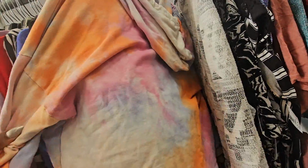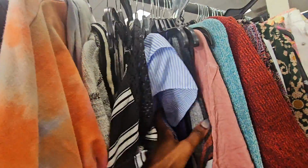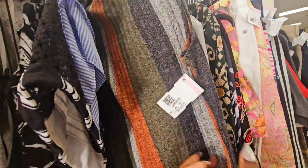Oh, Blank NYC. This used to be a brand like 7 years ago that I would love to find. It's really fallen off a cliff. I very rarely pick it up unless it is in perfect condition or if it's new with the tags. It just sits so long for me. And I really liked that tie-dye piece, but I decided to pass on that.